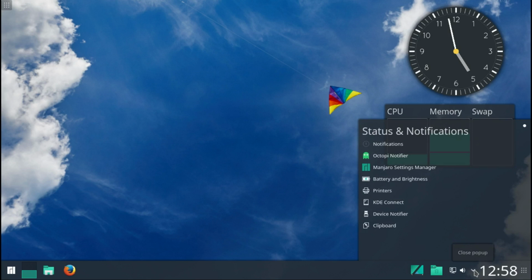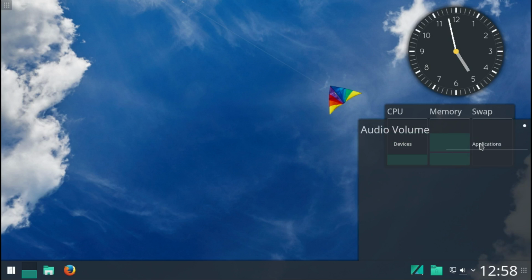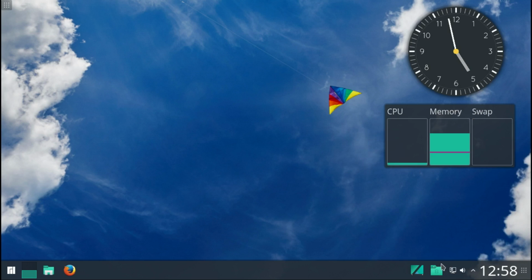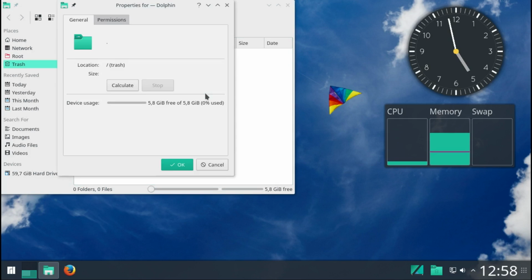Here's the notifications. You can scroll through all of them. Here's your volume button. Applications. Nothing by default. Here you will see your Wi-Fi and all those stuff. I'm connected with cable because I'm using cable. Button box, trash, it's empty. But you can also empty trash and properties.